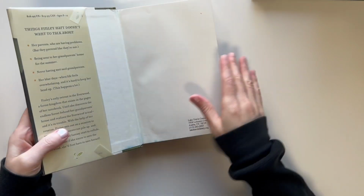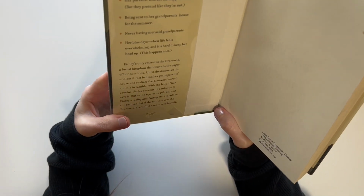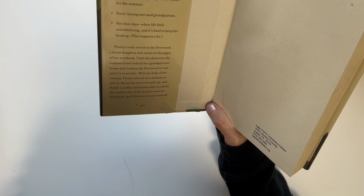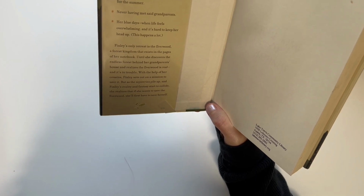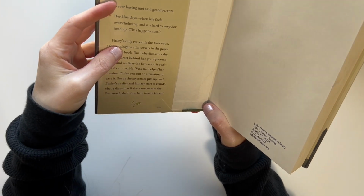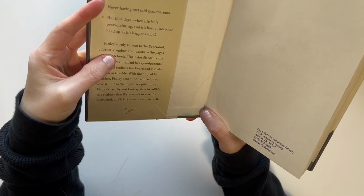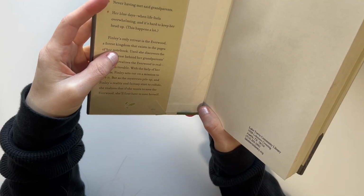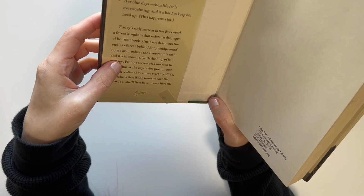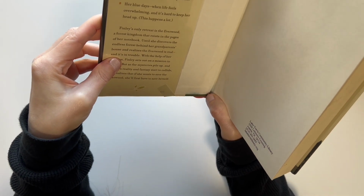And this book is about a child. Her parents are having problems and she is sent to her grandparents' house for the summer. She's never met her grandparents. She has blue days when life feels overwhelming and it's hard to keep up. And then it says, Finley's only retreat is Everwood, a forest kingdom that exists in the pages of her notebook, until she discovers the endless forest behind her grandparents' house and realizes that Everwood is real and it's in trouble.